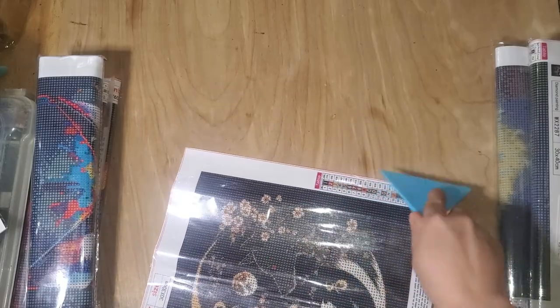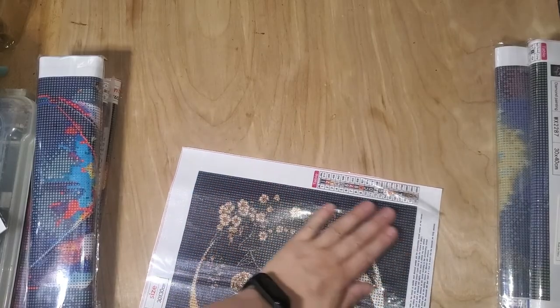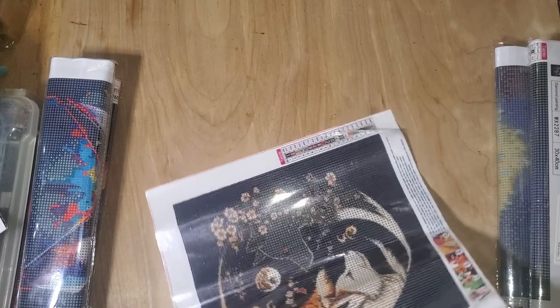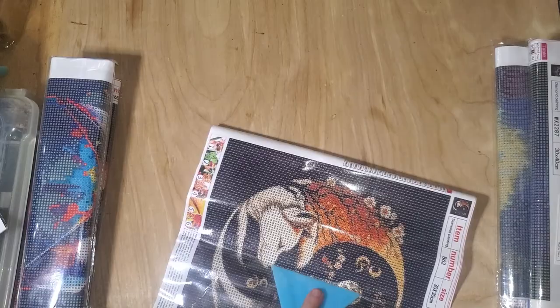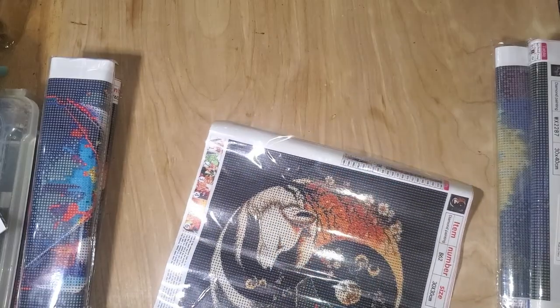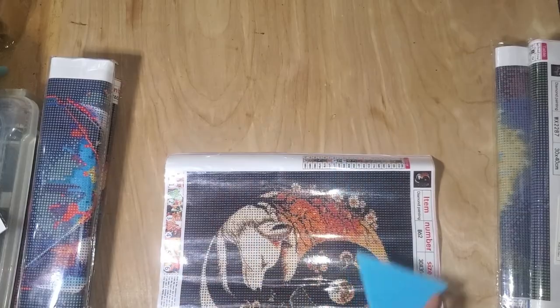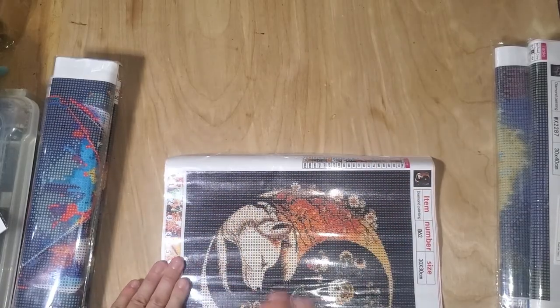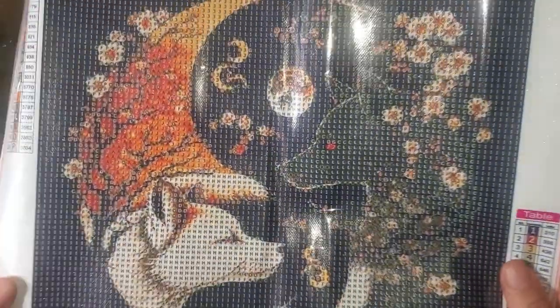I honestly, though, do wish I could get these in a true 30 by 30 or a 35 by 35. Something like that. And I think I possibly can on some other websites, actually. I'd have to double check that, but I think I have seen them in like 40 by 40s or some of them, just not on Temu. Still looks like it should turn out all right.